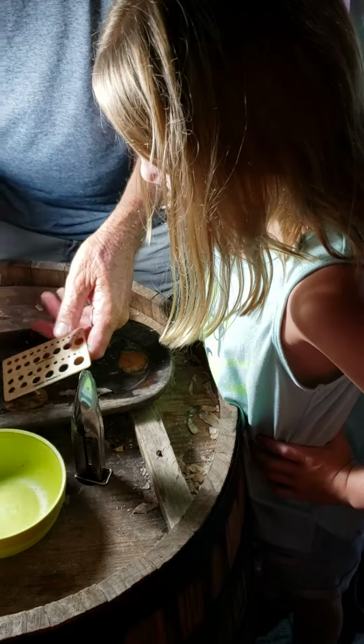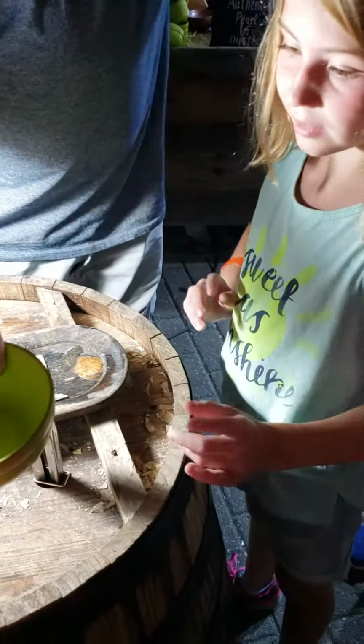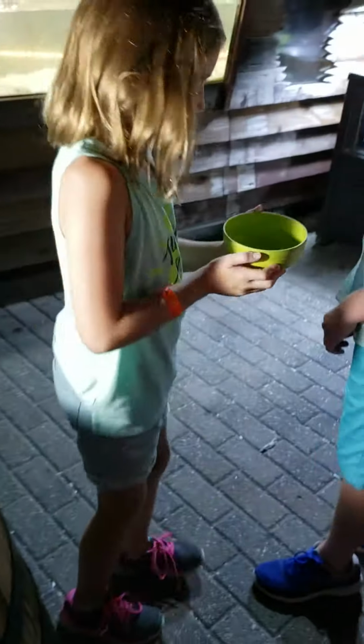Going to be a 12 right there. Nice. Y'all done good, guys. Take a minute to clean it up for you guys. Good job. All right.